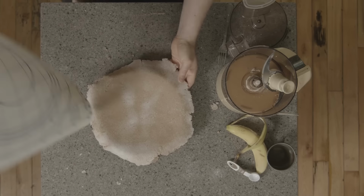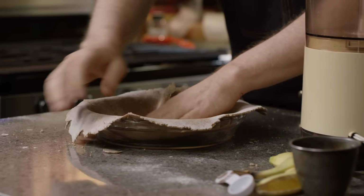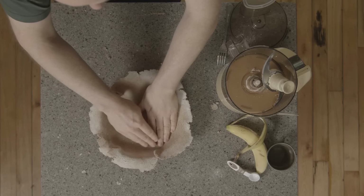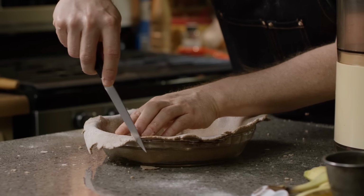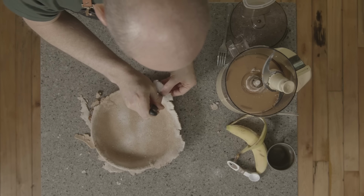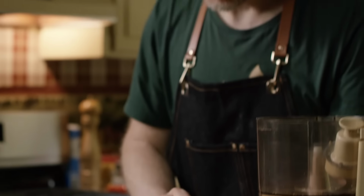All right, that's great. So now what you do is just very gently start pushing it in so that it molds and forms to the edges of your pie sheet. So now I'm going to take a knife and I'm just going to go around the edge and just cut off the excess. So this pie crust is pretty much ready to go now.